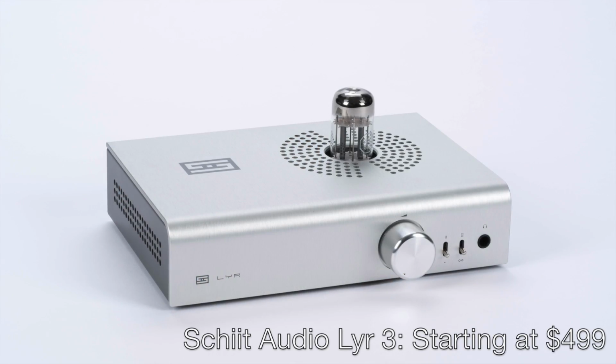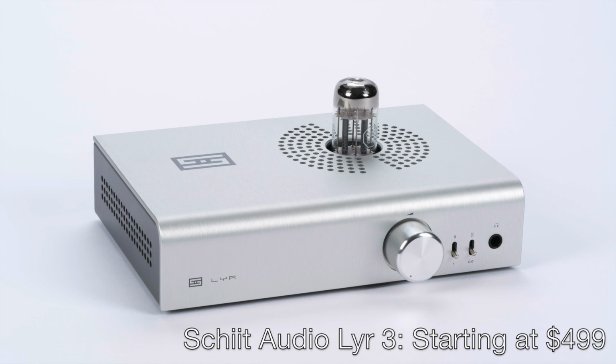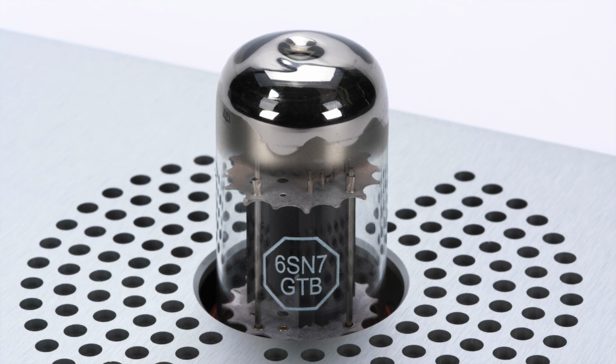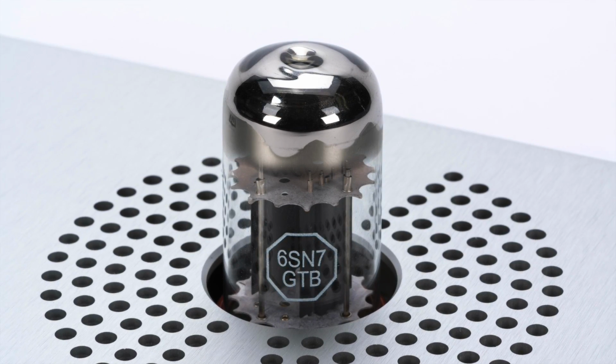The two new Schiit Audio products launching right now, right here, are the Schiit Audio Lear 3 and the Schiit Audio Jotunheim Multibit. The latest generation Lear, the Lear 3, is a fully discrete, current mode, non-inverting 6SN7 bipolar hybrid with constant transconductance output stage. The single-ended Lear 3 was designed to be suitable for driving just about everything.